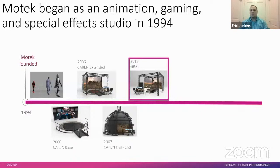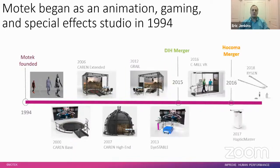So I'll get into a little bit more of these details as we go further, which brings us to where we are today. So after a merger with our parent corporation DIH, as well as our partner in clinical robotics, who is Hakoma, that you might see some of their products in the clinic, hospital market, or rehab facilities.